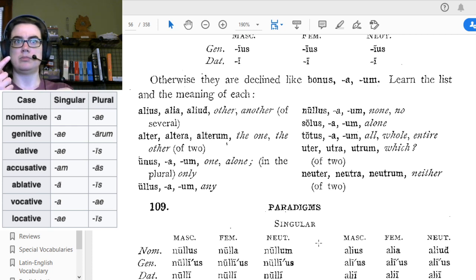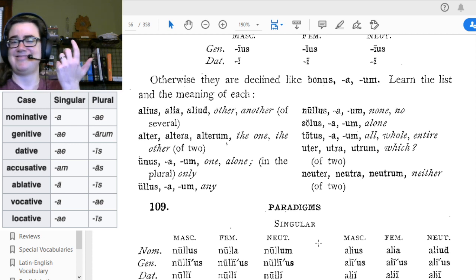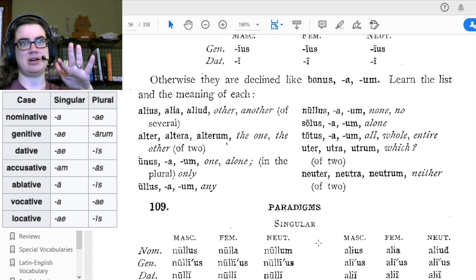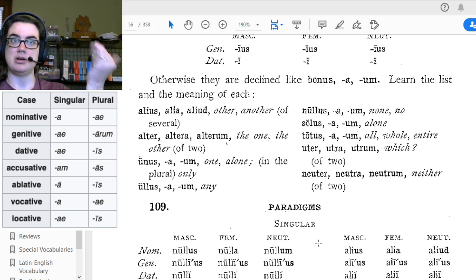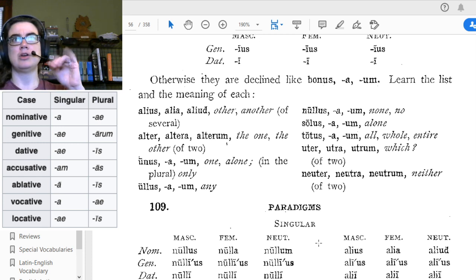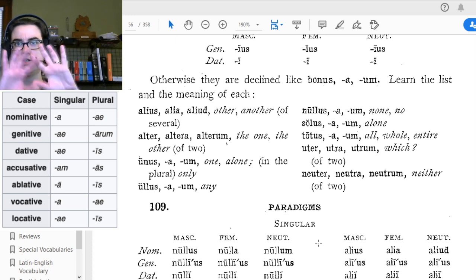Unus, una, unum meaning one. You can actually use unus in the plural to mean only. I think Spanish does that too. No, Spanish, it means some when you put the plural of one. I don't know why you would ever do that to yourself. And it's not super common either for only, but you can do it. Ullus, -a for any. Nullus, -a for none. So you see, ullus and nullus are a pair. The N just negating. Ullus any, nullus none. Solus, -a alone. So that's the word that you see most often also for only. Solum. I feel like there's a phrase here, but I can't think of it. So there we go. Totus, -a all, whole, entire, the totality.